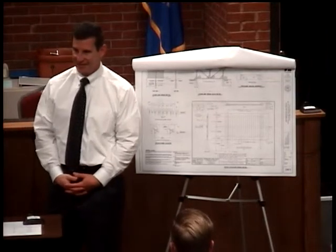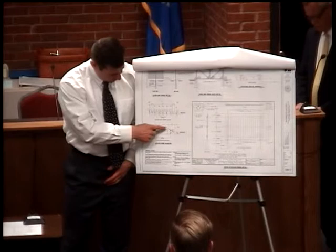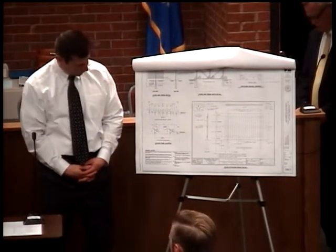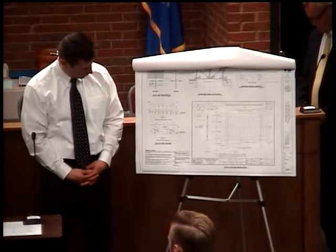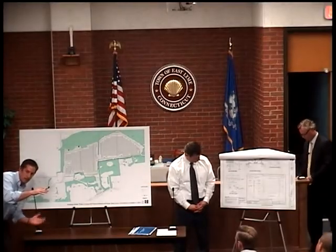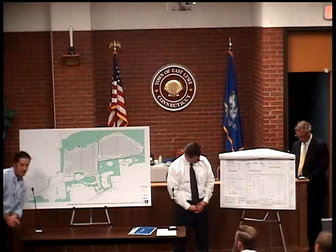To answer the gentleman's question about what's the tallest point of any solar panel on the property, it will be 9'6", and that takes into account the grade change throughout the site. So if we have a linear racking system, it would be shorter at the higher end and higher at the lower end, and 9'6" will be the maximum height.